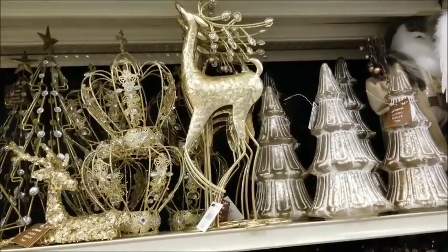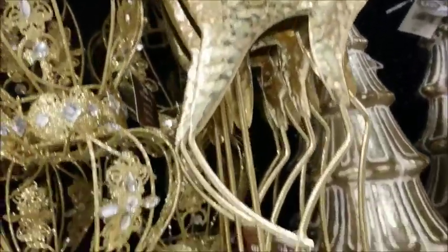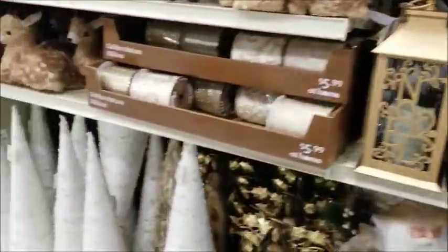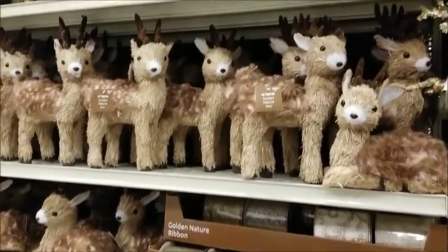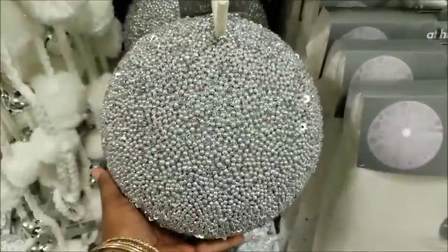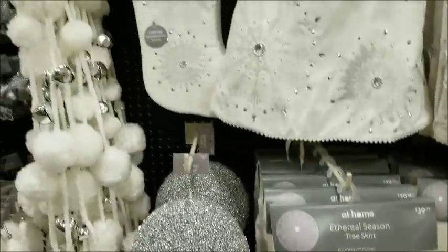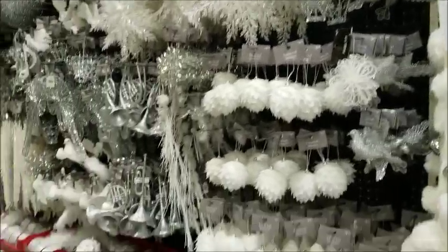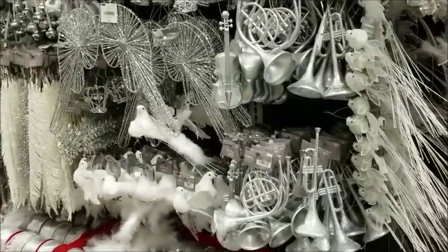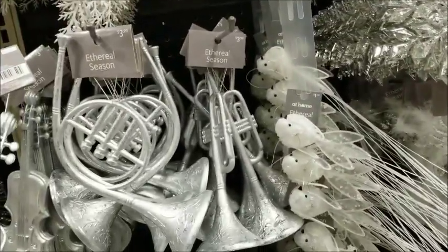So this reindeer right here, I have my eye on it as well. Look how pretty that is. It has bling on the antlers, and it's only $14.99. I don't think that's bad at all. They have some pretty lanterns, of course ribbon, and just a beautiful collection. And this ball right here, beautiful. It's probably about the size of a women's basketball. It's huge. I have big hands. But that is a really nice piece to get, especially for me. I do events, so that could be part of a centerpiece for the holidays. There are so many different things you can do with pieces like that.